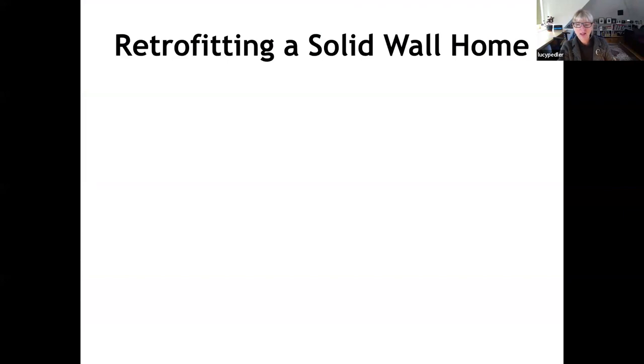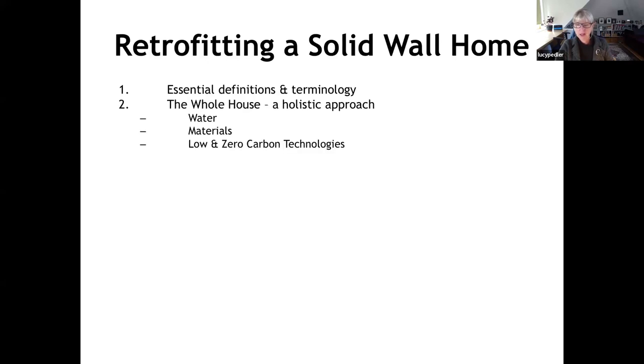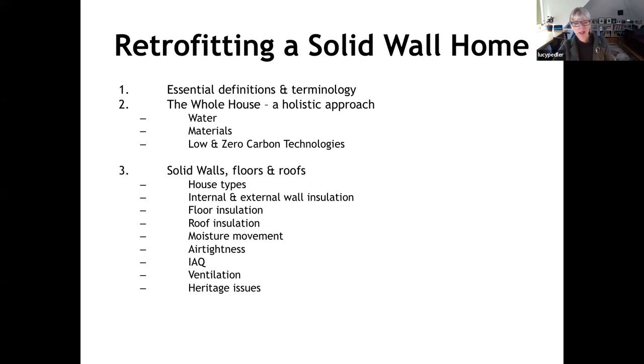What we're going to talk about at lunchtime today is I am going to just talk about a few definitions and some terms, which is really important that we're all on the same page for some myths and so on, before having a very brief dive into what we call the whole house approach, and list in one slide all the aspects of low carbon homes that I'm not going to talk about today, but need to be identified for a holistic approach. Then the meat or the tofu of the event is the solid walls, floors and roofs, but I'm also going to talk about windows and doors. And finally, I'll be giving you some references for you to look at in your own time.